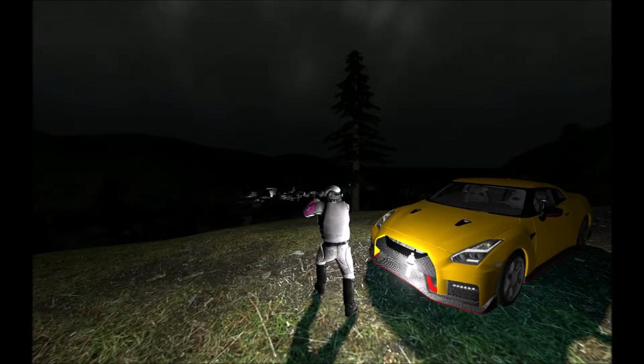Look at this view. Staring over the city of Forksville. Always a beautiful sight.